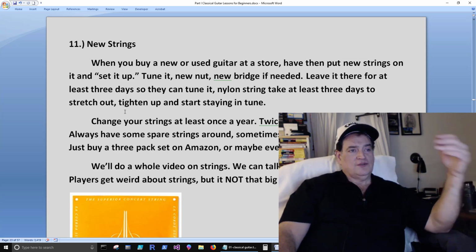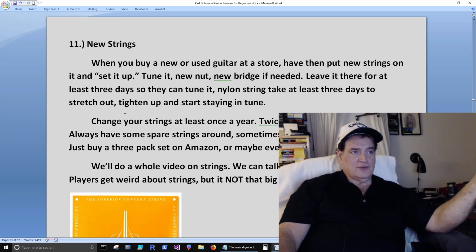So after you buy a guitar and you've been playing for a while, change your strings at least once a year, twice a year if you play a lot. You don't have to change them every month. If you're playing 6 hours a day, well, you might want to change them once a month. But for the average person, once or twice a year is fine.